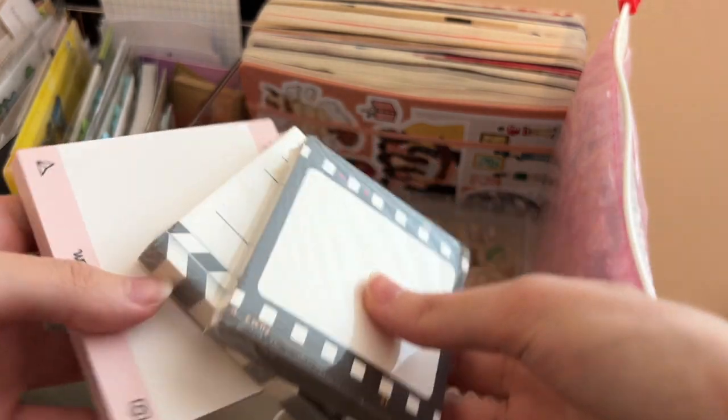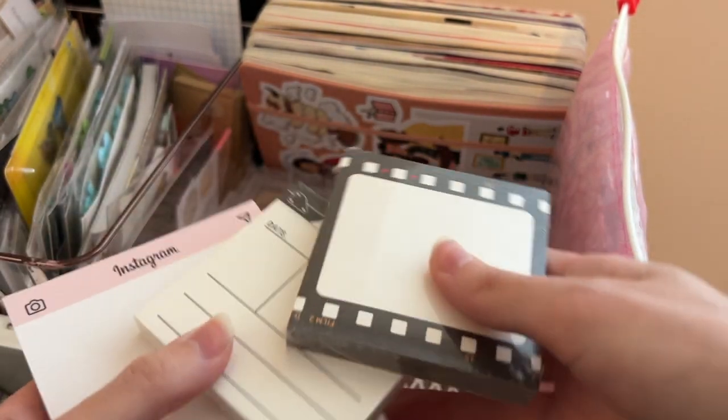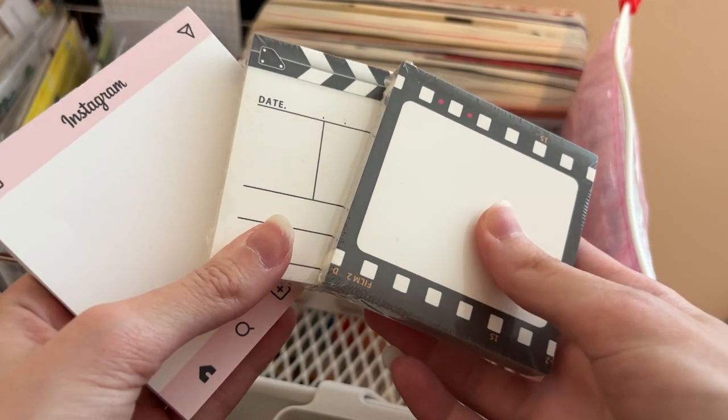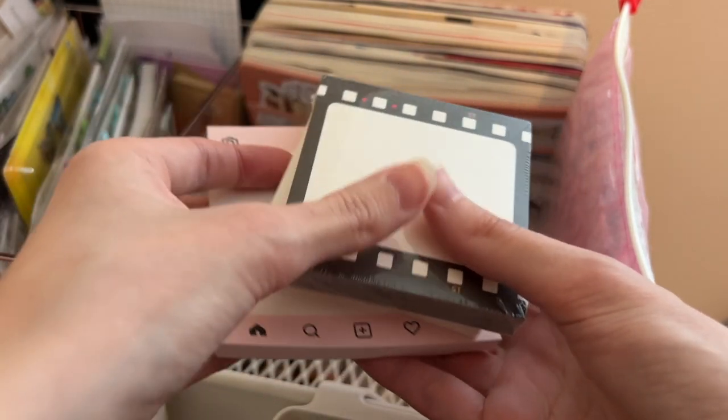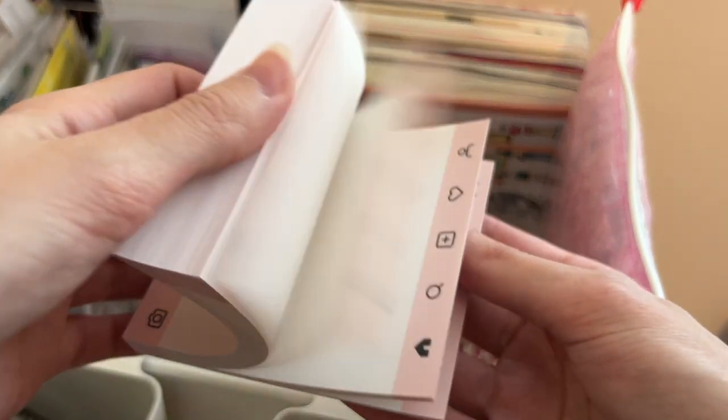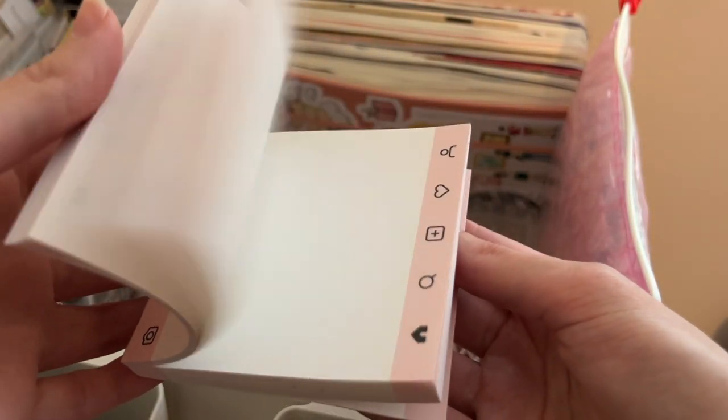And then over here I have some memo pads from Durunaru on Etsy. These are like film and movie ones. And then I have this Instagram one, which kind of looks like an Instagram post. I use this one a lot because I think it's super cute. I just put a big picture on there and it looks really nice.